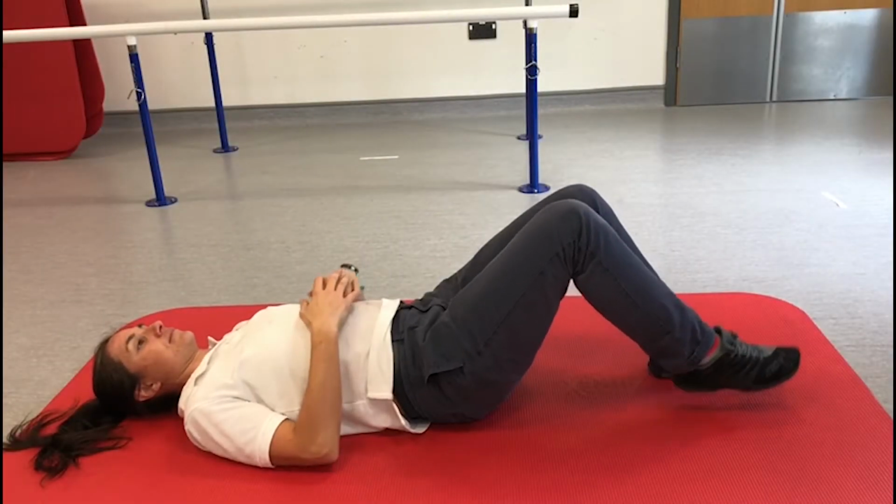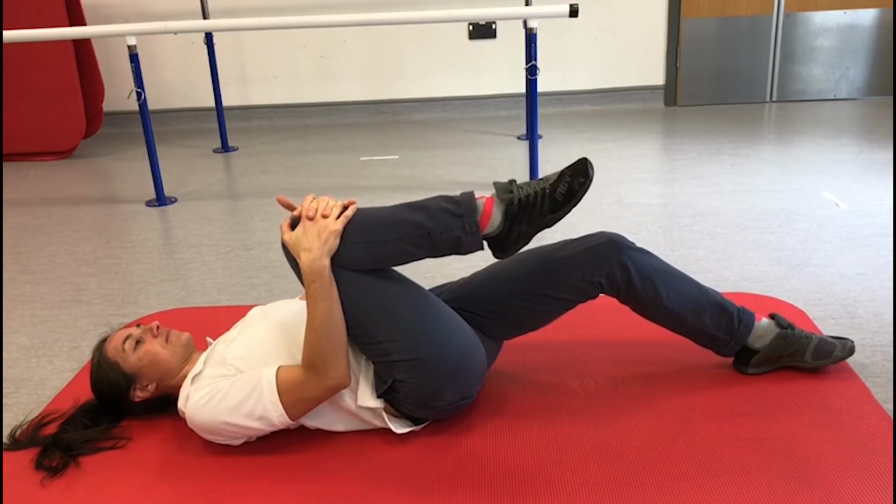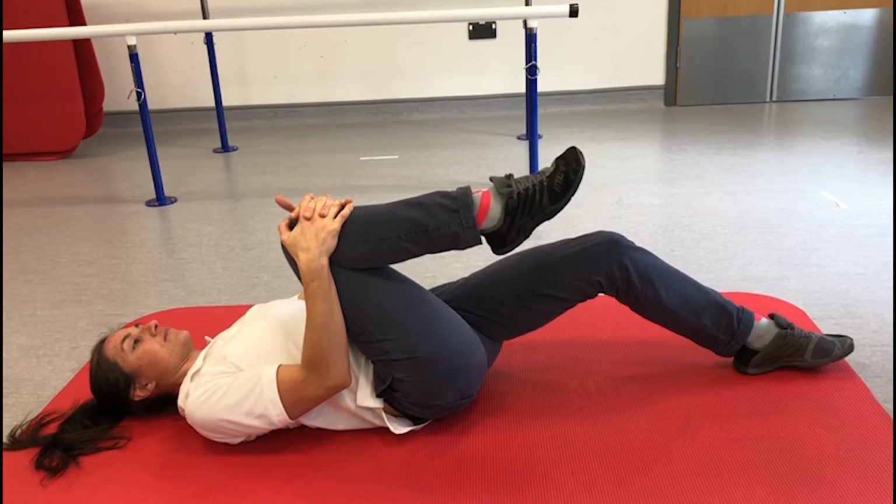Knee hugs. Laying on the floor, hug your left knee into the body. Hold for 20 to 30 seconds. Then repeat with the right. You can also hug both knees into the body together and hold, if able, for 20 to 30 seconds. If comfortable, you may want to repeat 2 to 3 times.